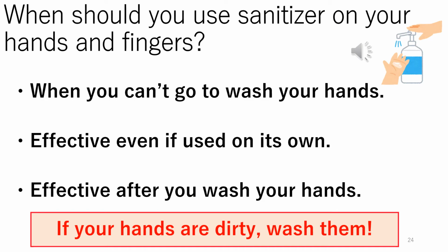Next, we will talk about hand sanitizers. In general, it is important to wash your hands with soap and running water, but when that is impossible, hand sanitizer is effective. It is even more effective to use it after washing your hands with soap and running water. It does not have cleaning properties, so it cannot remove dirt or germs from your hands. So, if your hands are dirty, you must wash them.